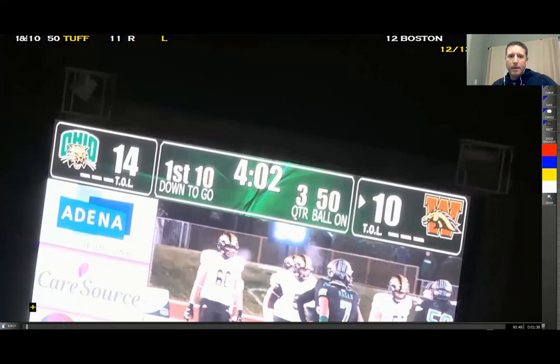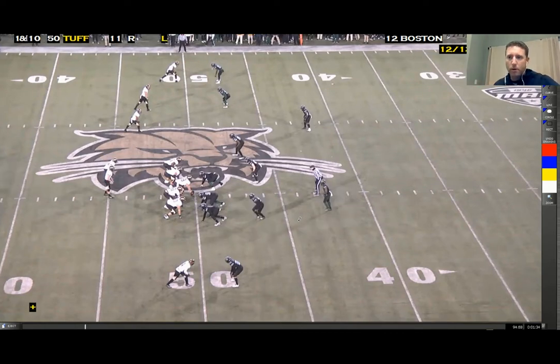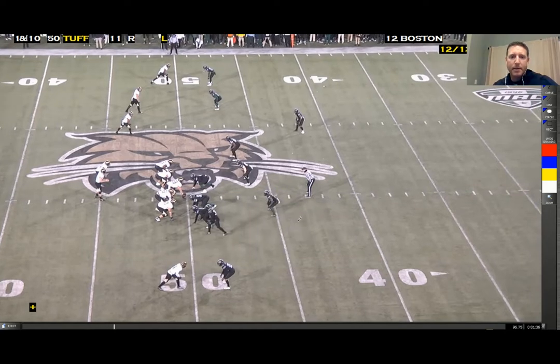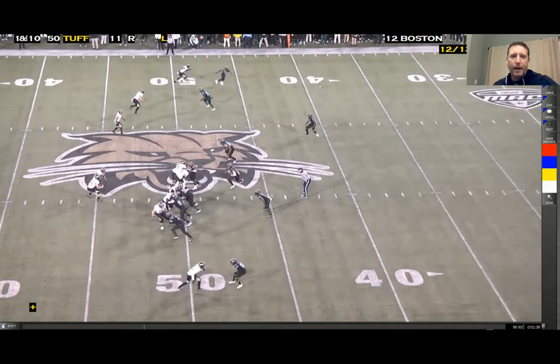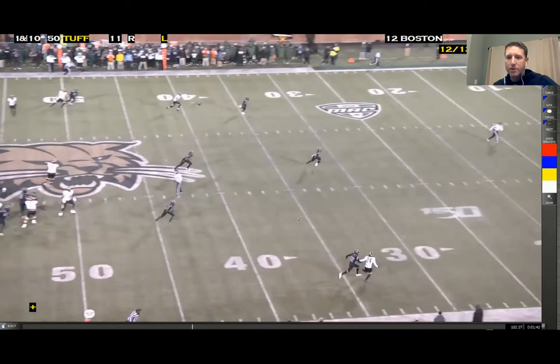Okay, now here's an example. Same set. We got a press corner, and the safety's down. We like our one-on-one matchup. That hitch is now going to convert to a fade. Quarterback likes that matchup. Now he's got to be pretty quick. He's got to get this ball up and down. Put a little air on it and allow our receiver to go make a one-on-one matchup play.